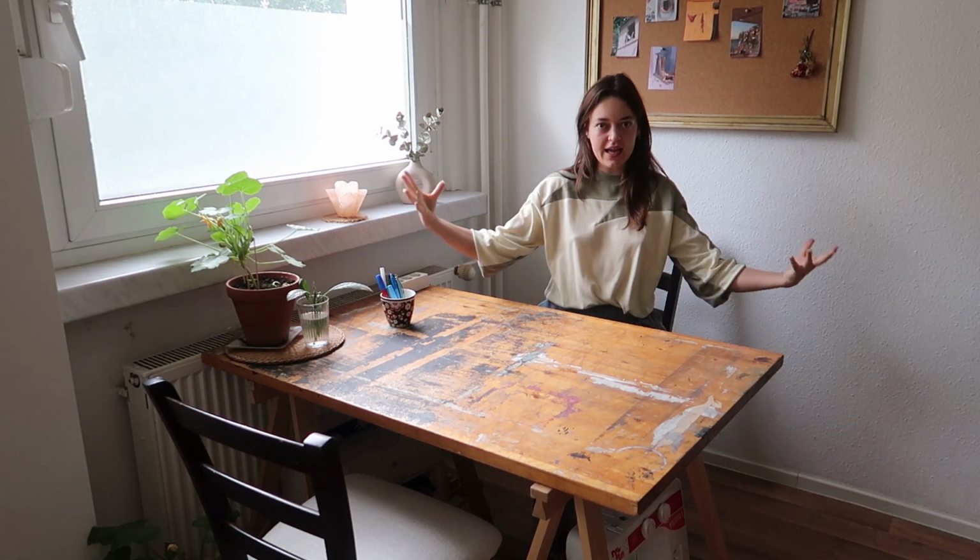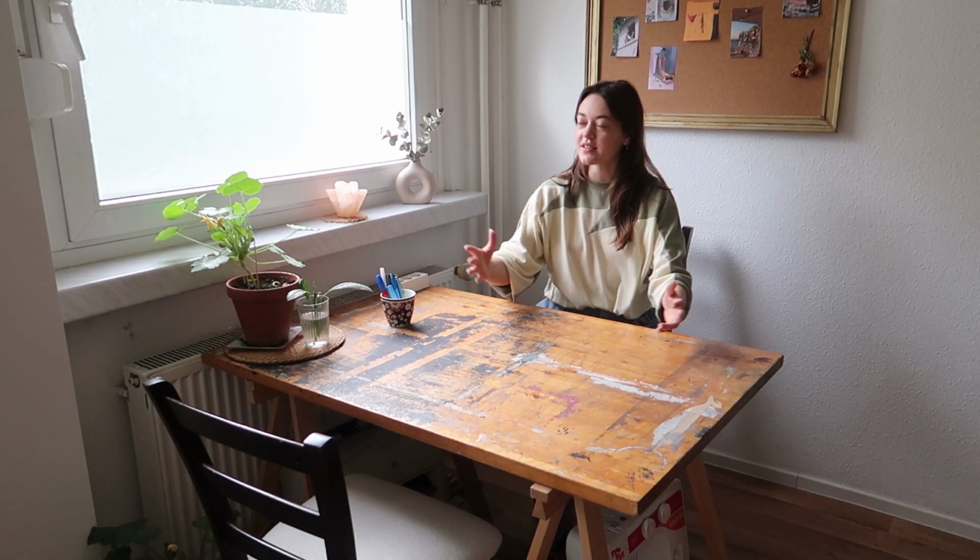Today's makeover to an end. I'm very happy with the outcome. I just think it's very light and airy. That's what I need in an office space. It just needs to be open for new ideas and inspiration, and it can't look too cluttered, so I think this is the perfect size, especially for a studio apartment.